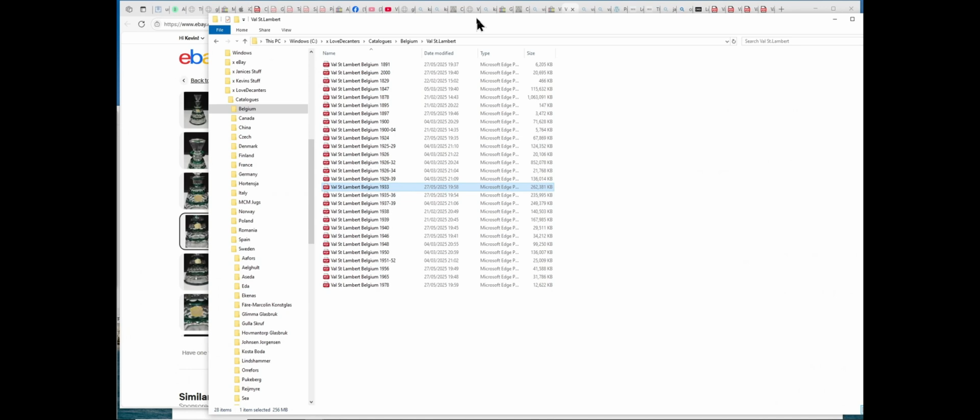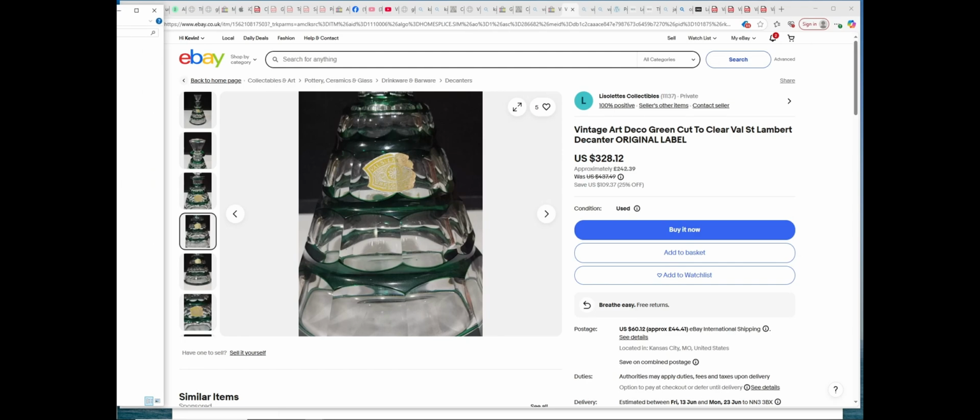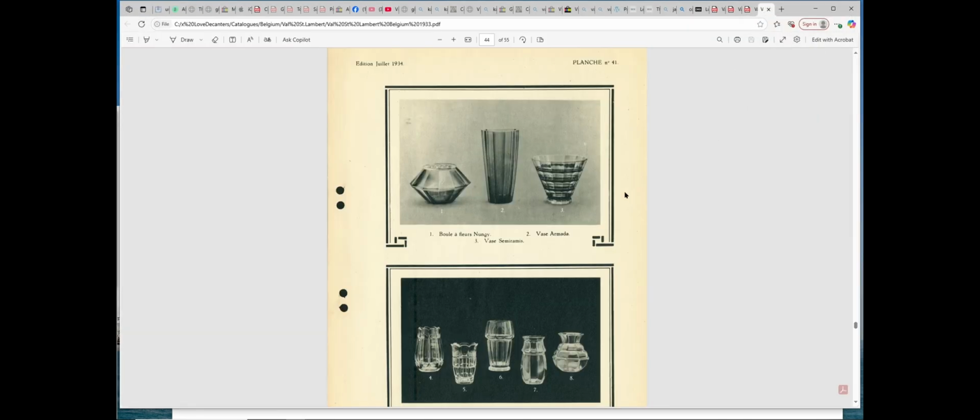Okay, so the reason I thought I would definitely be able to find it is because these are the catalogues I have for Val St Lambert. I don't have the 1930 catalogue, which is a pain. Okay, and I've looked at the catalogues around there, and it's not there. In the 1933 catalogue, I'll put that back away. There is this, though.